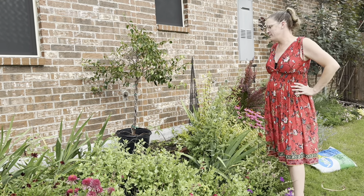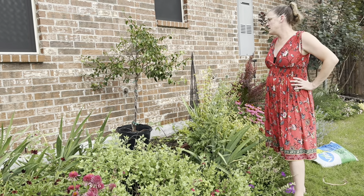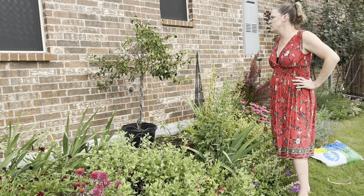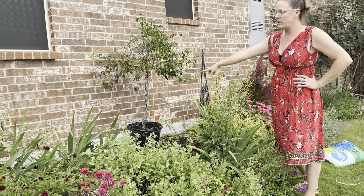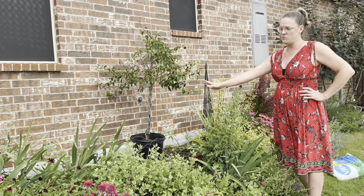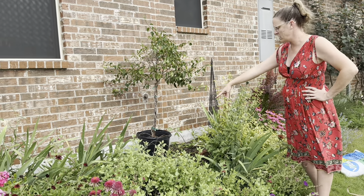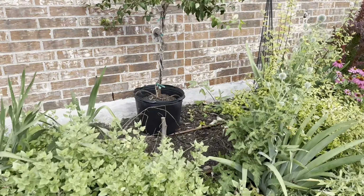It looks really bad. It's not doing good. It's struggling. I've got it hooked up to drip. It's starting to put on a little new growth, so I think maybe it's starting to recover. I stuck it here for now so I could put it on drip, because right here is where I used to have the Golden Falls Weeping Redbud, and that is the guy that broke during the storm. He literally snapped off. Jeff can come show you the stump at the base. So I just stuck this tree here for now.